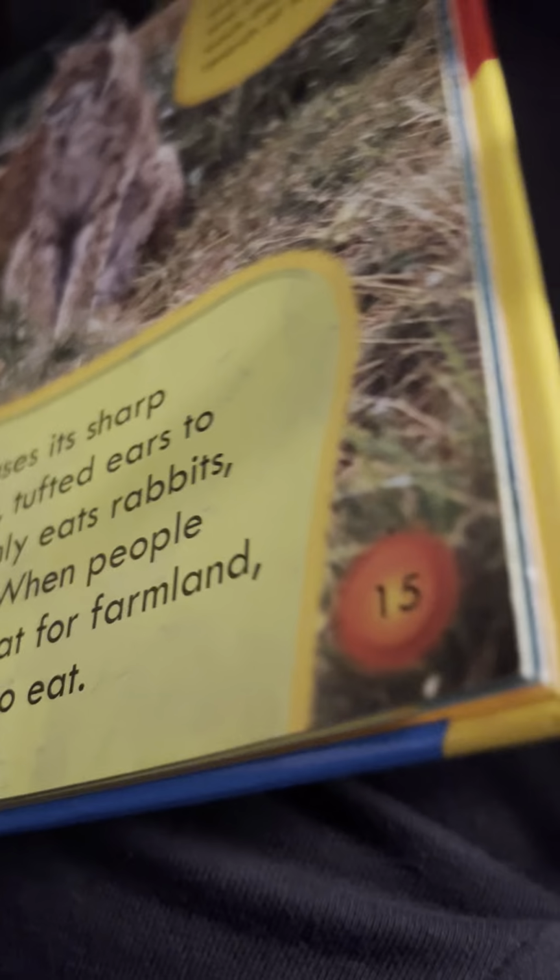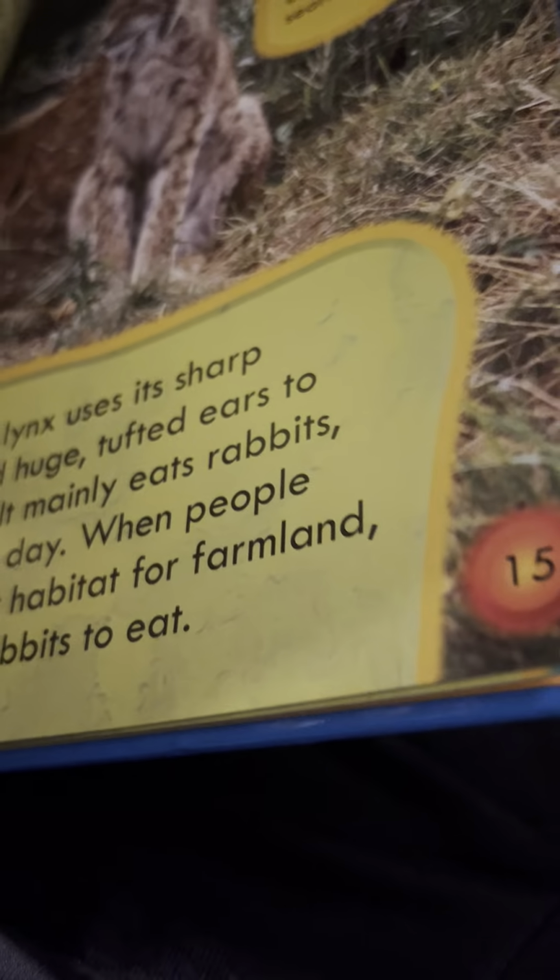So what are you doing? Belle, I know I've been near a dog. I'm sorry, but you don't have to sniff me.